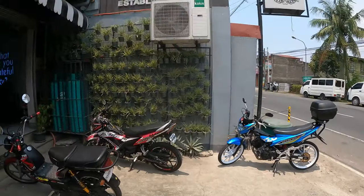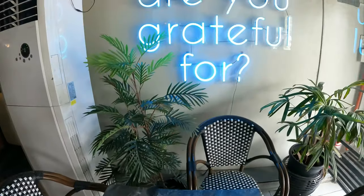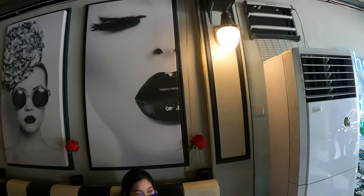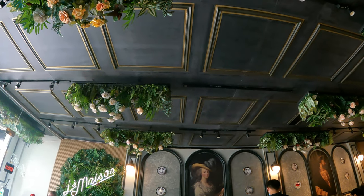And if you're not in the mood for Mexican, you can also try La Maison's French-American fusion cuisine, which you can enjoy with the restaurant's post-modern interior design.